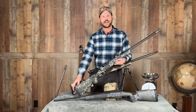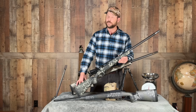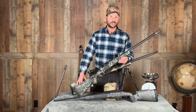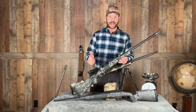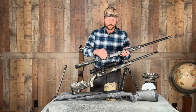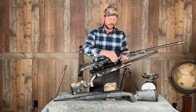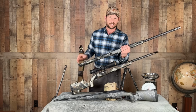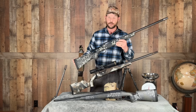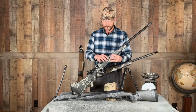Some people love a detachable box magazine. I'm not one of them because I have lost them in crucial hunting situations. In Alaska, I've lost them here in Idaho. So I like a hinged floor plate like these ones have. Just pop the button, you can empty your rifle out the bottom. That'll never get lost in the backcountry, and you're never going to end up up the creek without a paddle, as the old saying goes, because you've lost your magazine.